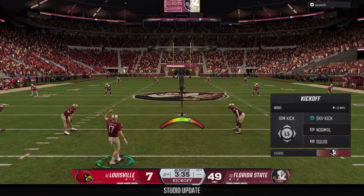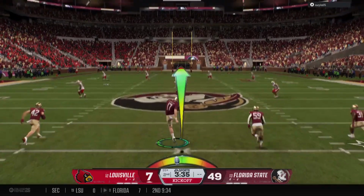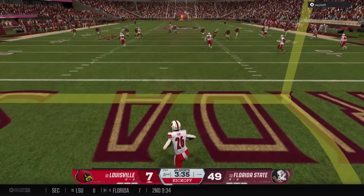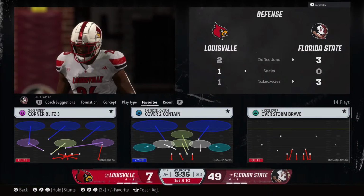Kickoff unit is out there again, and his crowd is feeling themselves after that last drive. And it'll be a touchback. The ball will come out to the 25-yard line.